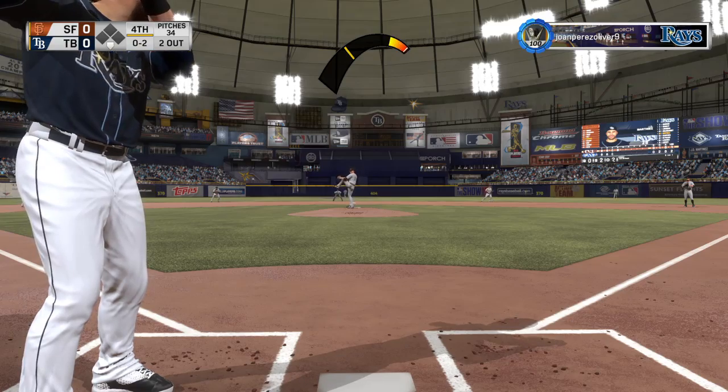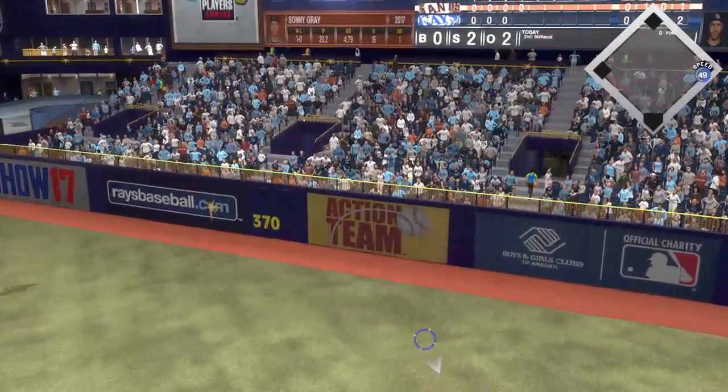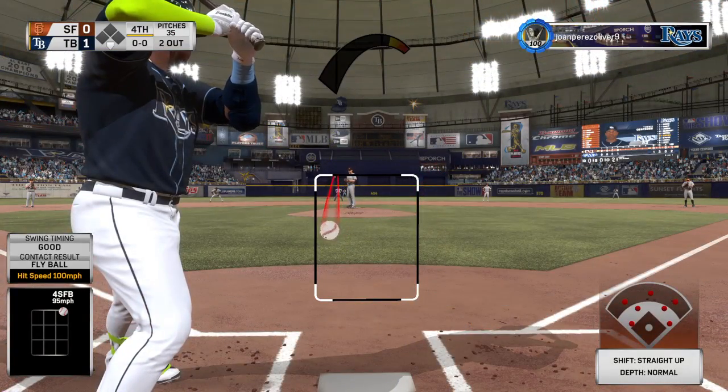Trying to send him packing for the second time. There's a swing and a drive hit well out to right field. Looking up is Hicks. And that one is gone on a 2-strike count with 2 away in the inning.